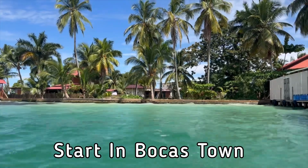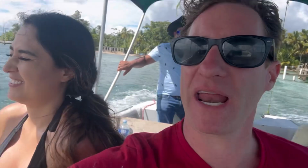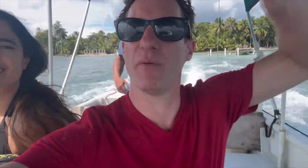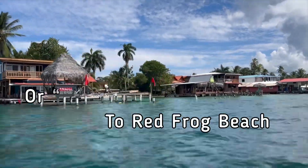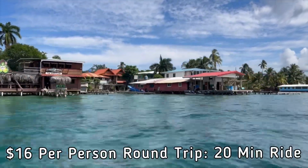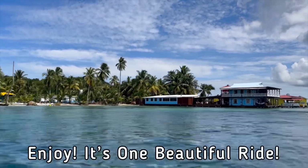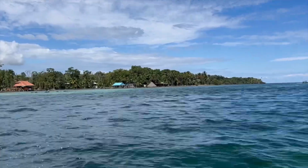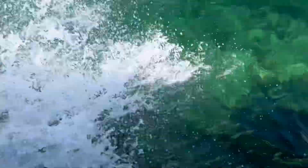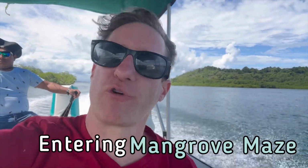Vamos. We're headed to RedFrog Beach on a lancha. Ready, baby? Vamos. We are now entering the mangrove maze of RedFrog Beach.